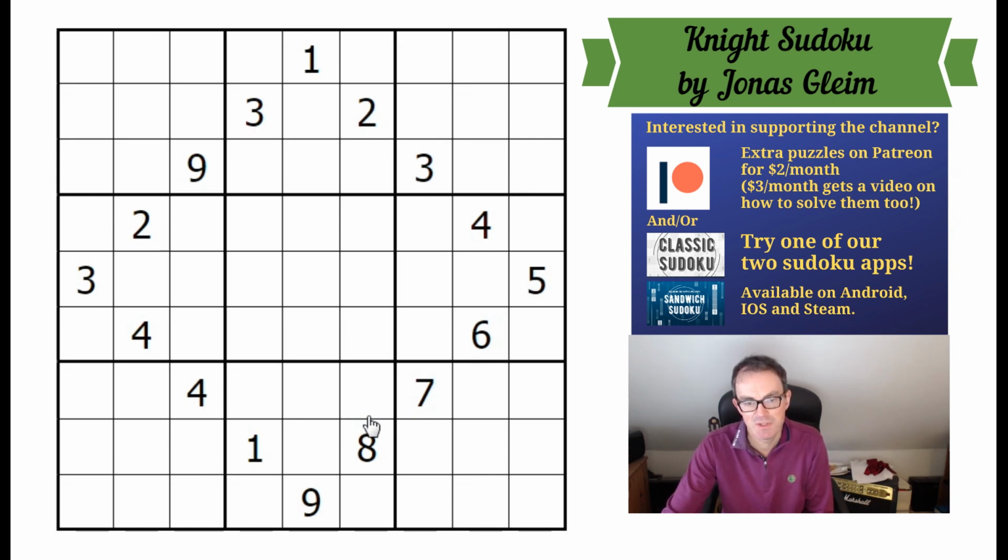This is an absolute treat for us, because I just want to take a moment to admire this puzzle before we even start to solve it. This is a work of Sudoku art. If we look down the right hand side, we've got the digits in order: 1, 2, 3, 4, 5, 6, 7, 8, 9. And then Jonas has completed a perfect diamond shape and apparently created a Knight's Move Sudoku that is uniquely solvable. This is absolutely stunning Sudoku craft. It really is, and I'm really looking forward to trying this.